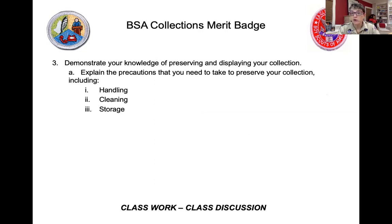All right, so then requirement 3 says demonstrate your knowledge of preserving and displaying your collection. Explain the precautions that you need to take to preserve your collection, including handling, cleaning, and storage. All right, so we already talked about the handling. If you don't play with something, if you leave it in its original packaging, you have a better chance. All right. Cleaning with a baseball card, let's not clean it because the chemicals would ruin it. Storage, you'd want to store it in a dry, air-controlled, dark environment. Light can damage it, humidity can damage it, mold, mildew, bugs, all sorts of things.